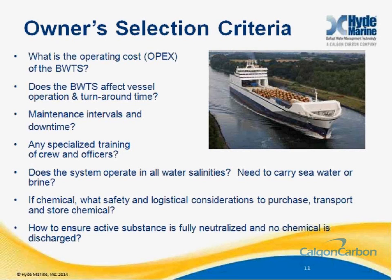Finally, tucked in the middle of most lists of selection criteria is the maintenance requirements and maintenance intervals of a ballast water treatment system. While this is often one of the smaller factors considered, I would contend that for most owners, this is the factor that would most affect their long-term experience with a treatment system.